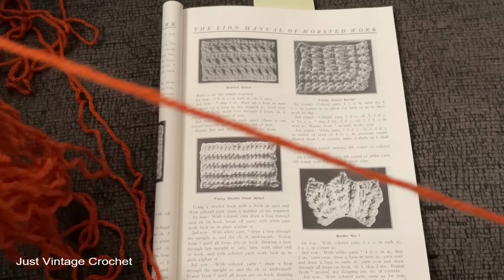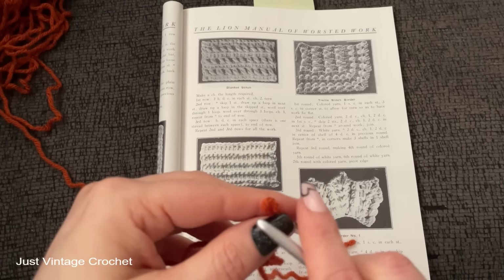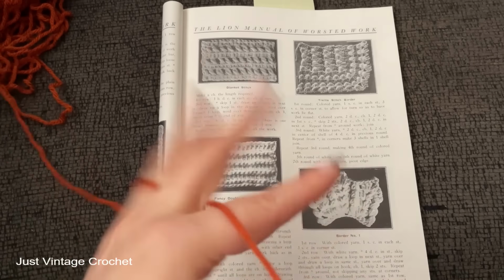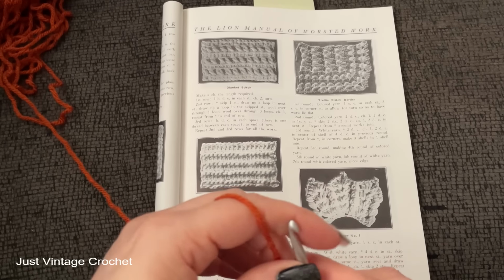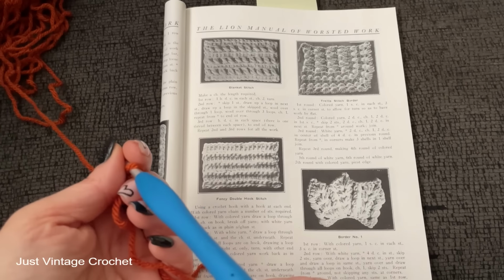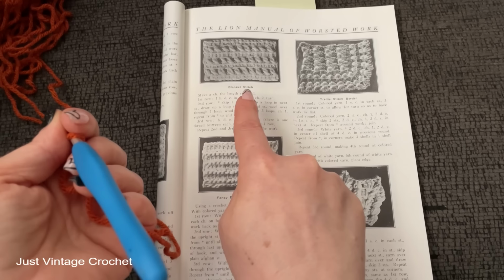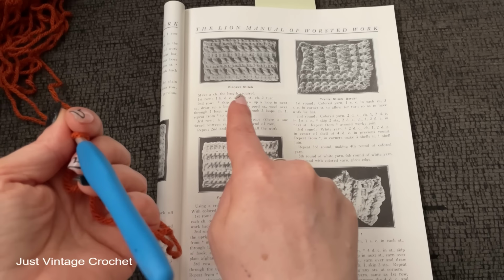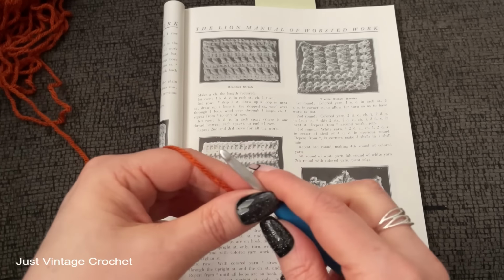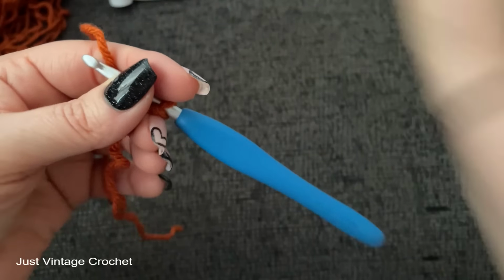Anyways, okay. So this is called the blanket stitch. And it says to make a chain the length required. You know what? I've heard just about enough of that today. Now you tell me how many stitches I need, dang you. You tell me and you tell me now. No, okay, yeah, I'll make a chain.